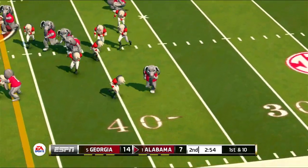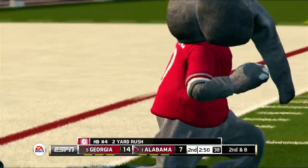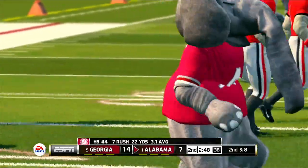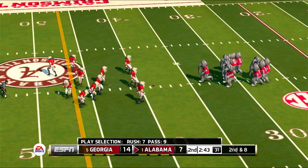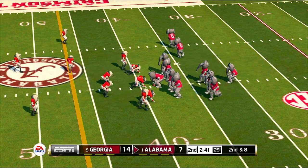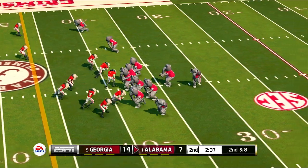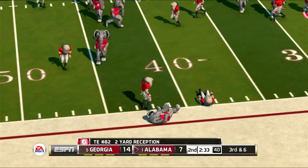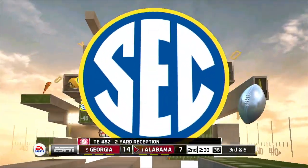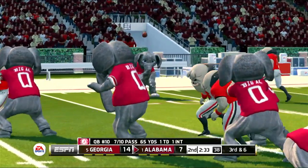He'll get the call again. He fights forward to about the 39. That's again and three on the play. That makes it second and eight. From their own 39-yard line, it's second down. Knocked out of bounds at about the 41. That'll bring up third and six.